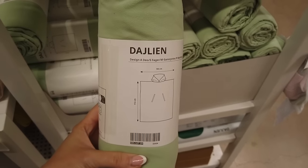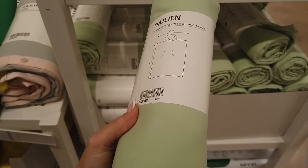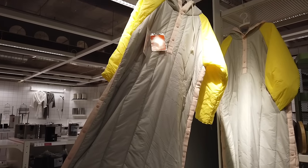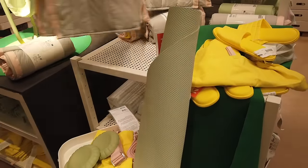Here are some more items from the wellness area. I would say this was like a microfiber hooded towel, which I thought was really useful, especially for the summer days. I thought that'd be great. Then they had this kind of dry robe thing, which I thought was useful, and a yoga mat as well.